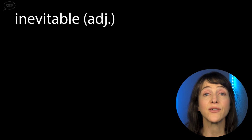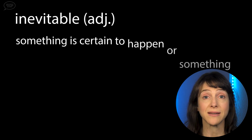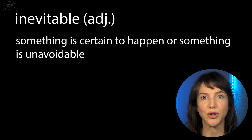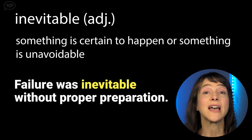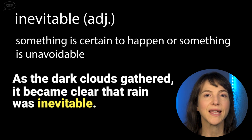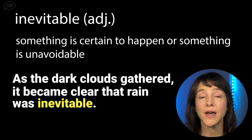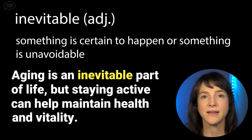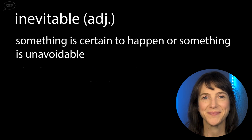This word is inevitable. Inevitable means something is certain to happen or something is unavoidable. Failure was inevitable without proper preparation. As the dark clouds gathered, it became clear that rain was inevitable. Aging is an inevitable part of life, but staying active can help maintain health and vitality.